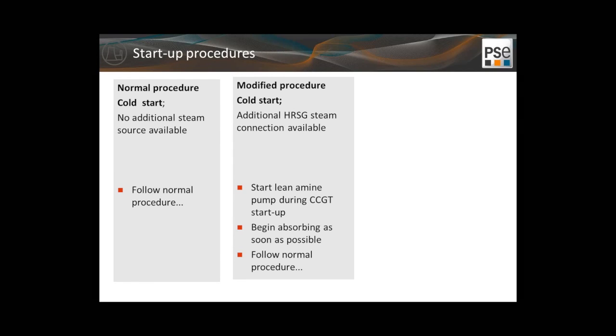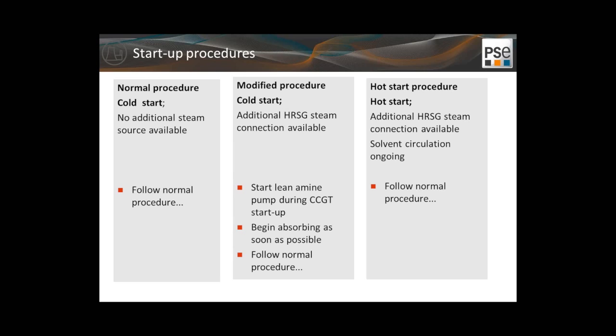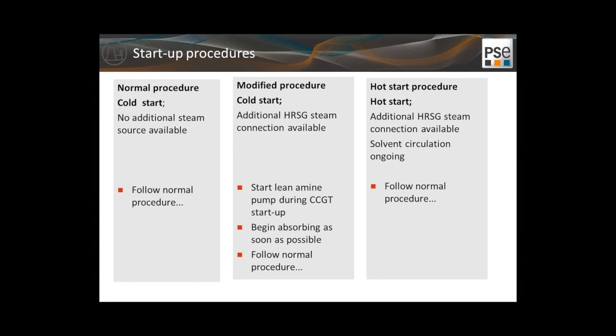The main changes we made were to allow the use of the additional steam connection and to begin preparing the capture unit for startup in parallel with the CCGT. So, for example, by starting the solvent pumps earlier, in order to begin absorbing CO2 from the flue gas as soon as possible. Finally, we simulated a hot start procedure.